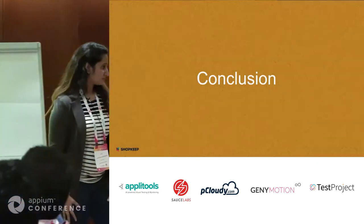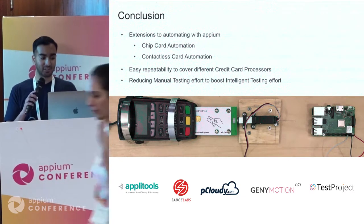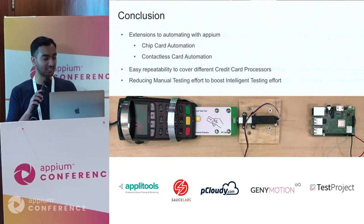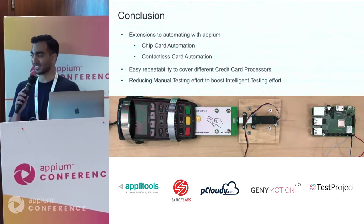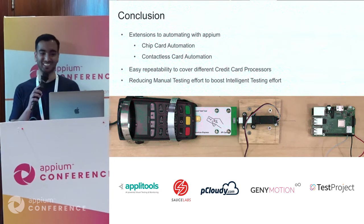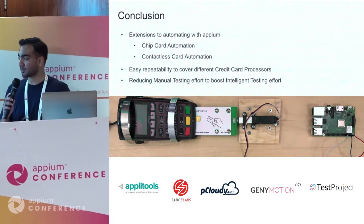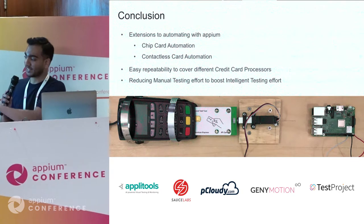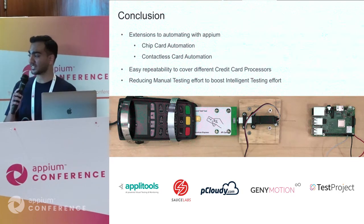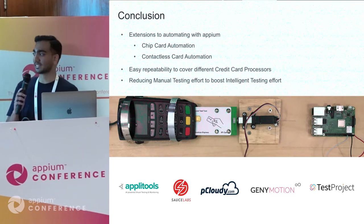So, conclusion. The extensions to automate with Appium. So we have our chip card automation and contactless card automation. As Louloua mentioned, and you can see below, this is our chip card automation that has been completed since making these slides. So this one is actually using a Raspberry Pi instead of an Arduino, and we have a Python Flask server that can talk directly to what's called a linear actuator right over there. And all it does is insert the card and remove the card. It's a pretty simple robot, but it also extends our testing.